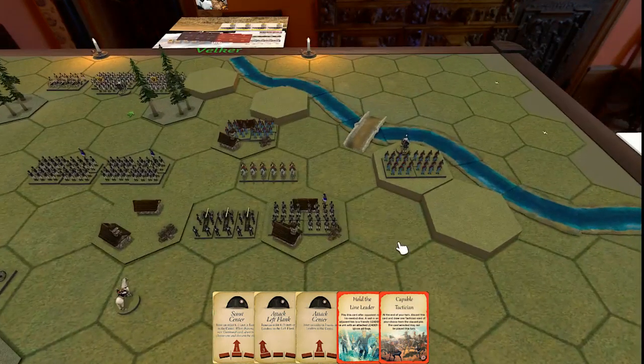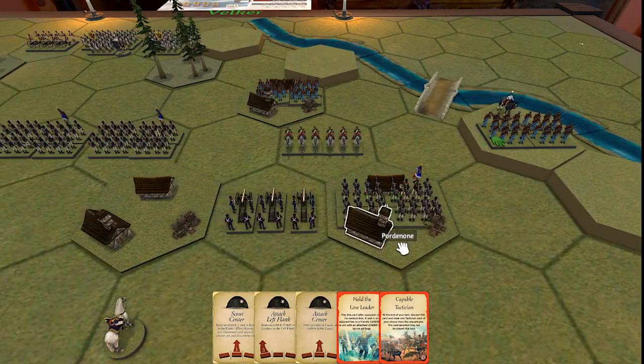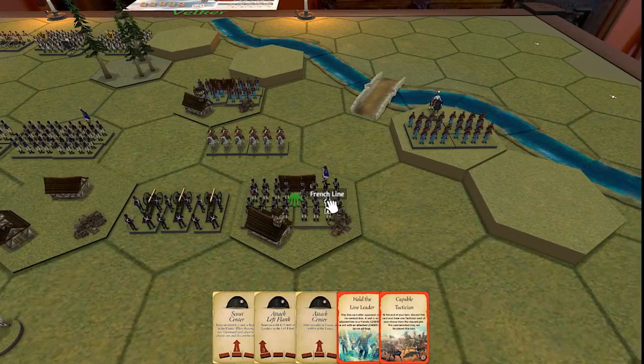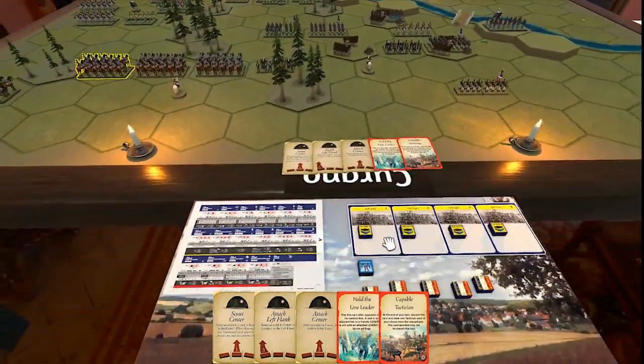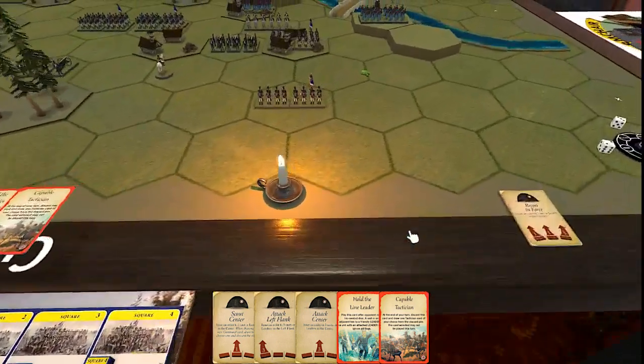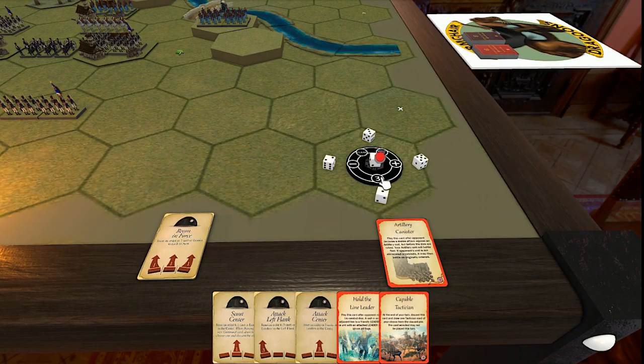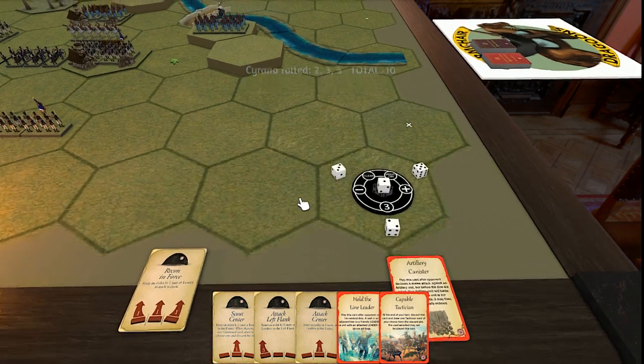Okay. All right, over here on the right. Basically, your 2 options. Yeah, they're gonna shoot here. That's out of -1. Yeah, I should think so. So 3, correct? Yes. French line that stands is a 3 in melee. Looking for 1s and 2s. Or 5s. Well, I have a leader, so what do you want? 1 hit. And a retreat, which you can't ignore.